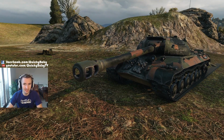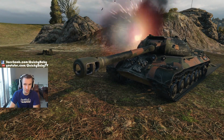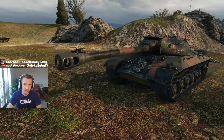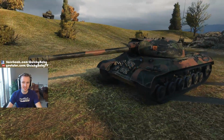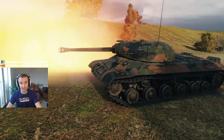And even if you don't like the IS-3, you've got to check out this 122mm main armament, which fires APCR as standard, making the shell velocity on this tank feel like a Tier 9 or Tier 10 medium. I'm going to quickly run down all of the statistics in the garage of this vehicle and then follow it up with some Ace Tanker gameplay.